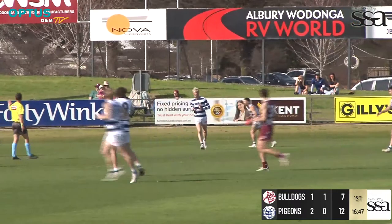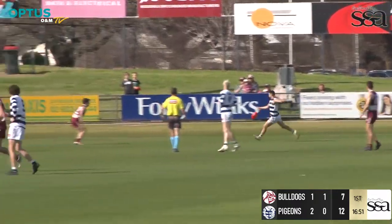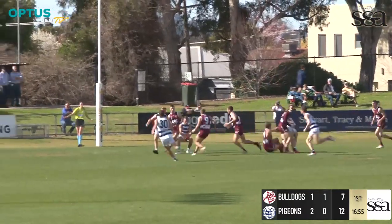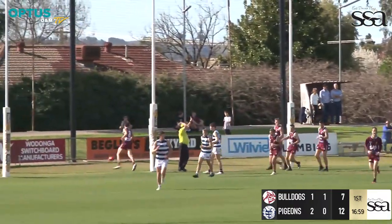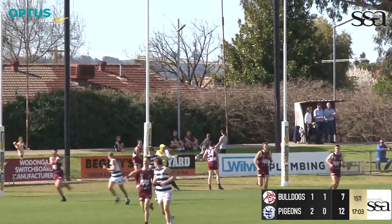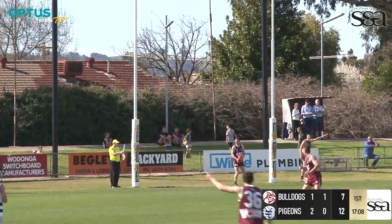So Yarrawonga with the press on here. Inside 50 numbers, Dan, eight apiece at the moment on the stat sheet. Gibbons sends a high one back inside. Williams not able to mark. Out the back trying to get a foot to it, I think was Fothergill, and it's through for a rush behind for Yarrawonga in the end. They go to 2-1-13, the Bulldogs 1-1-7 on the scoreboard.